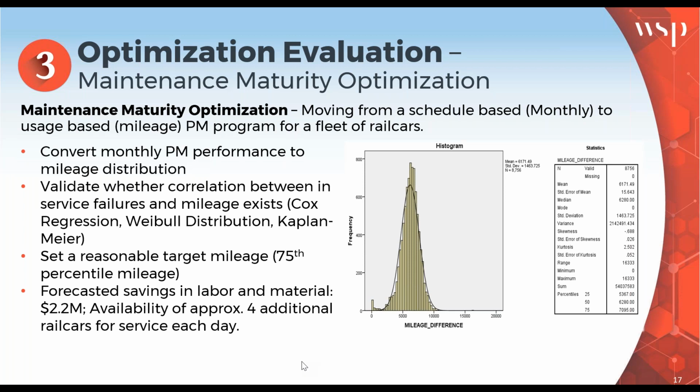The second thing we want to do is some validation to see if there's any correlation between the mileage that we are seeing and failure modes, and pretty much try to rule it out as a driver for failures. There are some analytic techniques you can use, Cox regressions, Weibull distributions, Kaplan-Meier distributions to make those sorts of determinations. Most reliability-centered engineers understand that, at least in transit, within the realms in which we are maintaining our assets, there's little correlation between mileage and the failures that occur. The failures tend to be fairly random. And so what we want to push for is taking advantage of that opportunity.